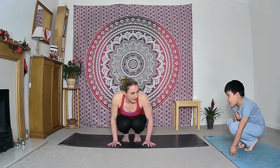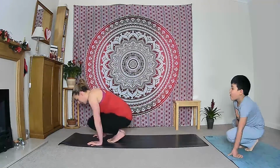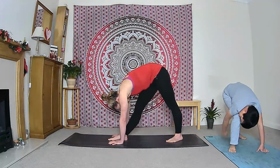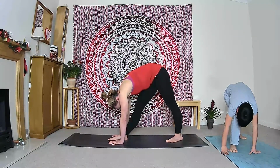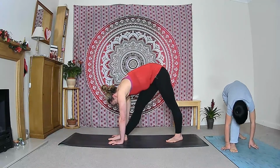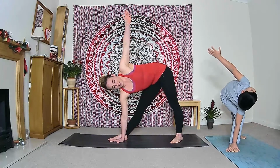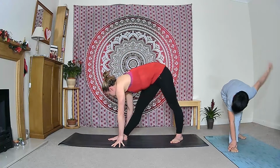Okay, let's go back to making our volcanoes. So from here, there's also a fun fact. So you're going to jump the left foot back and straighten both legs and bring your head back down to the knee. We're making another mountain pose. Okay, so you're going to feel some stretch now in the right leg. What shape are mountains, Louis? They're triangles. So we're going to make a triangle. This is actually called triangle pose. And then we're going to switch around and do like a twisted mountain.